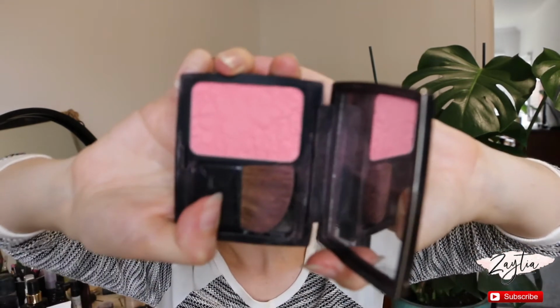Now, because I'm going quite natural today, I'm going to use the Dior blush in Glowing Gardens. This is a lovely, lovely pink. It's really nice and light on the skin. It does come with a brush, but I almost never use it.